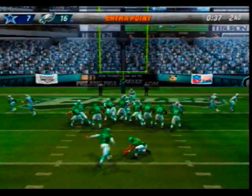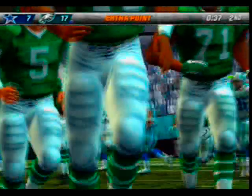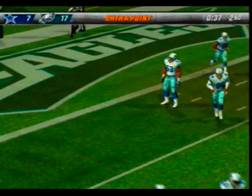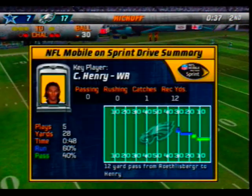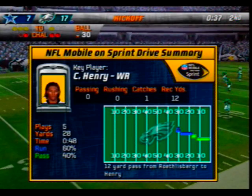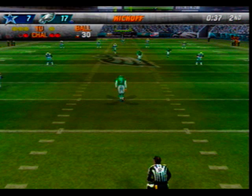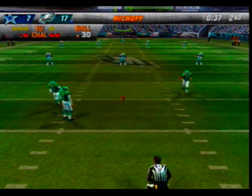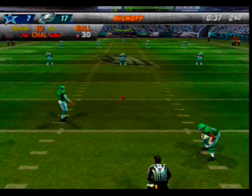Comes in for the extra point. The extra point attempt is good. They have a double-digit lead now following that end zone trip. Number three looks like he's just about ready to kick this one off.